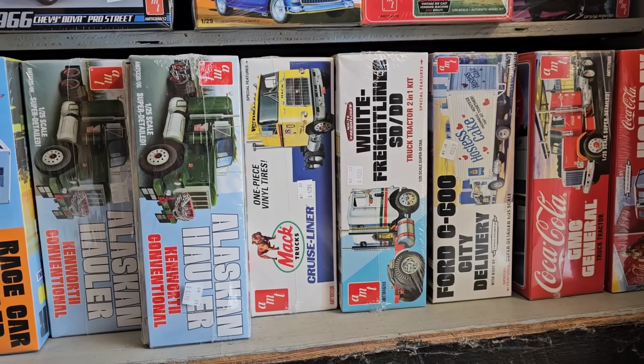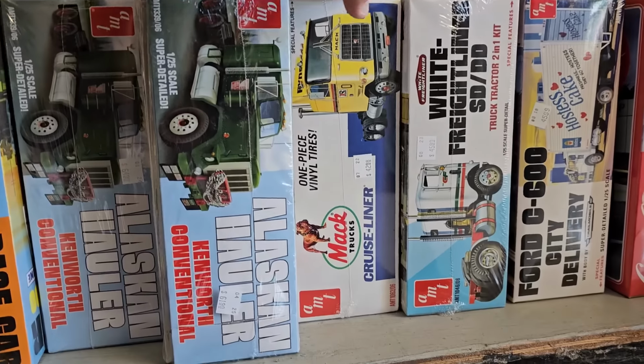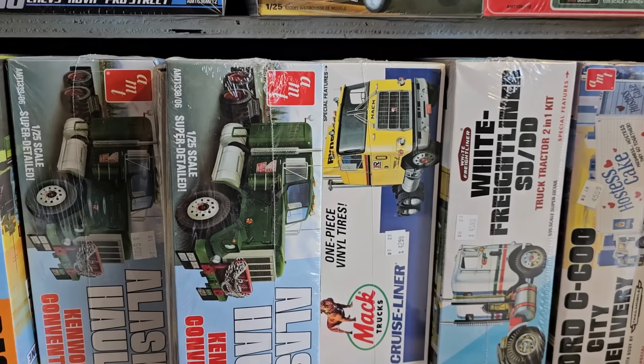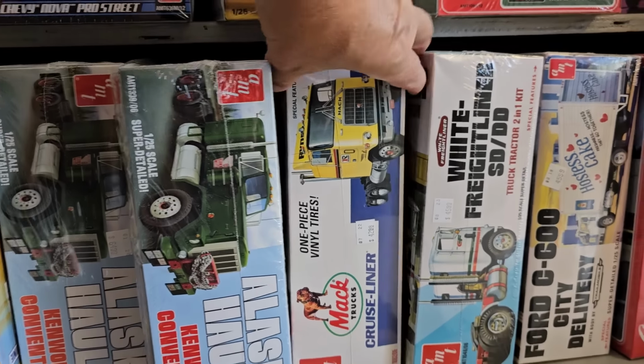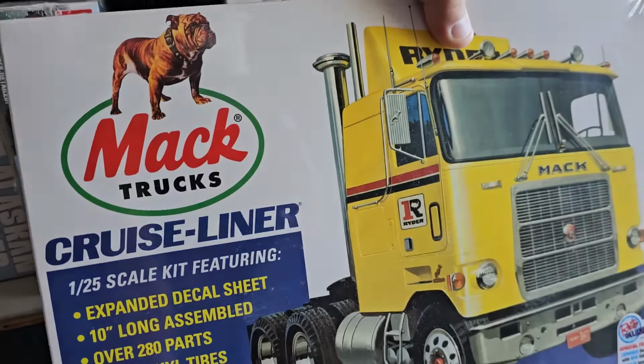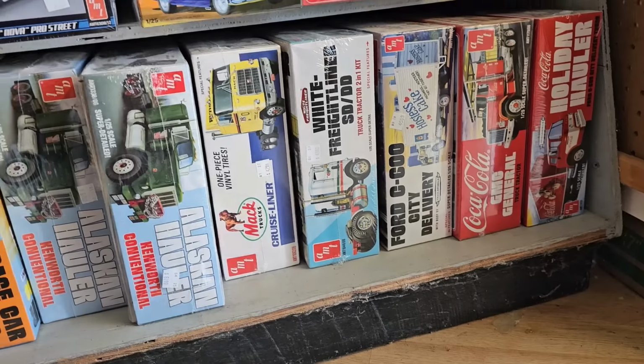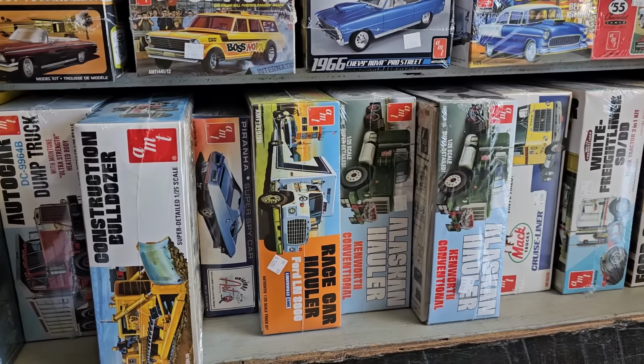All the semi-trucks, they got a nice variety of semi-trucks. There's one you don't see too often, that Mack kit. Definitely recommend getting that Mack cruise liner. That is a nice kit. Definitely recommend that. If you're into day cabs, get that Mack kit. You don't see that kit too often either.